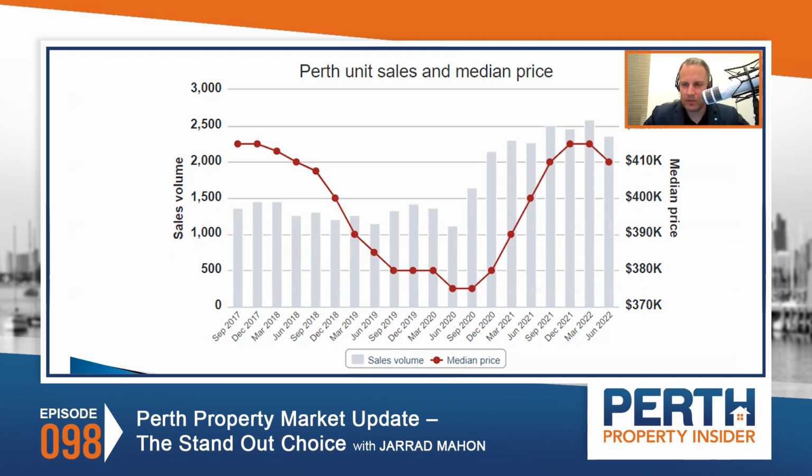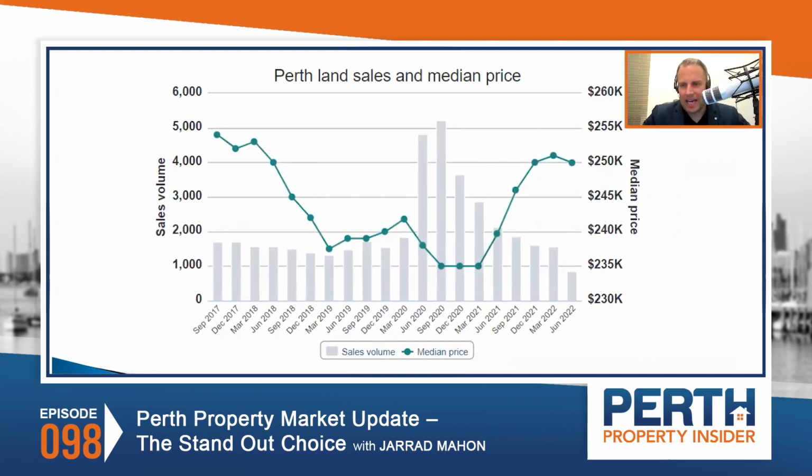But increasing interest rates sort of came at the wrong time, especially for the unit market, and it's looking a bit more skittish compared to the housing market that's continuing on strong. Now, when we look at the land, it's really just holding sideways. The volumes dropped to an all-time low in my tracking, so very few land sales. People just don't want to build at the moment with the high building costs and longer times.